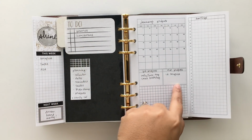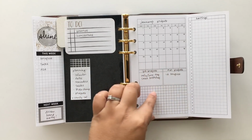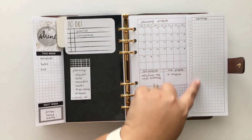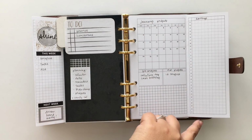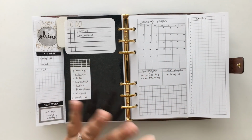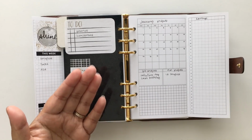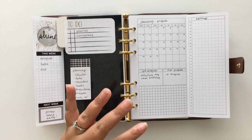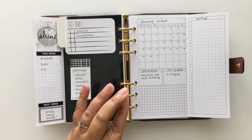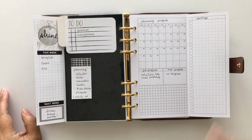So I have 3 months here: January, February, March. And then here, this section, I haven't really decided, but I think I'm just going to use it for notes for my projects. And then here, at first I struggled with what I'm going to put here, but then I decided that I wanted to do that thing that you see on Pinterest and other planner people. They do that thing where they have like a 52-week savings plan of like, oh, I just thought about something. This is a daily. Well, we'll see.